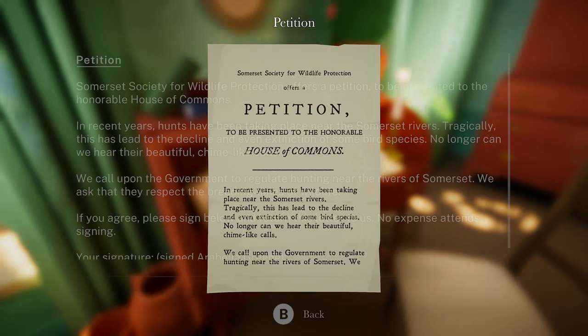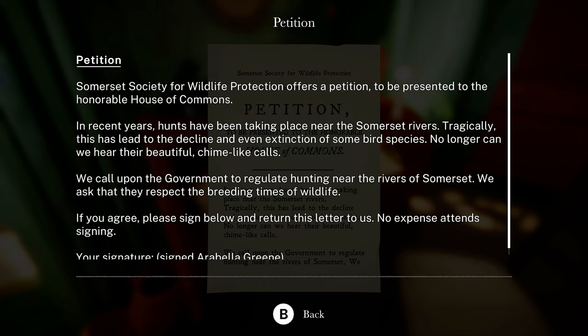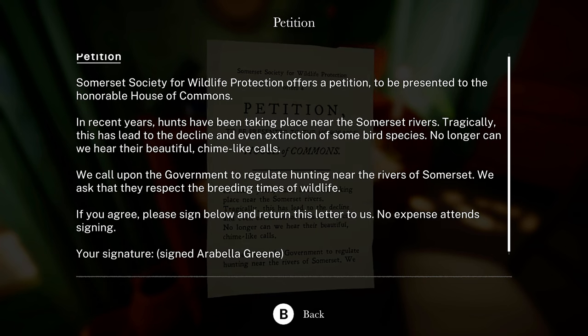And petition. Somerset Society for Wildlife Protection offers a petition to be presented to the Honorable House of Commons. In recent years, hunts have been taking place near the Somerset River. Tragically, this has led to the decline and even extinction of some bird species. No longer can we hear the beautiful chimes like calls. We call upon the government to regulate hunting near the River of Somerset. We ask that they respect the breeding times of wildlife. If you agree, please sign below and return this letter to us. No expense attends signing. Your signature, Diane Arabella Green.